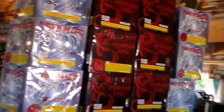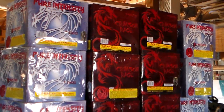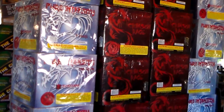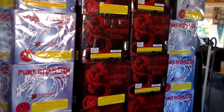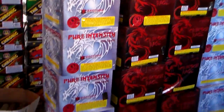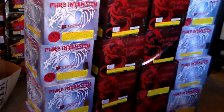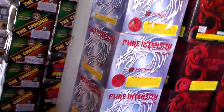And Crimson Rage, a little hard for you to read that, but they're called Crimson Rage. This is probably the most brilliant red fireworks I've ever seen. And so really like these. So we've got 16 of each, and they'll be going off at a lot of different points during the show. So real excited about those.